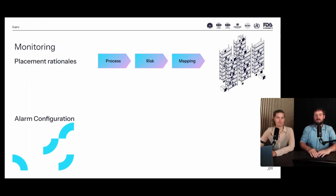Another part we often see people lacking in terms of communicating or documenting with the auditor is your alarm configurations. How should you set them? It's something all monitoring systems can do, but how do you decide the actual values that go in? Again, starting with the process and the product. It's really important that you know there's a difference between a single package, like an insulin pen, and a pallet of some product. That shows you have a product understanding.